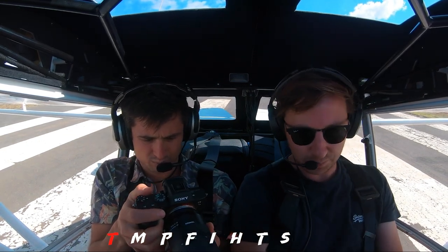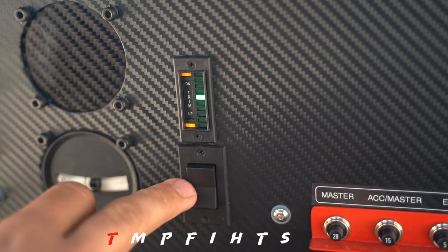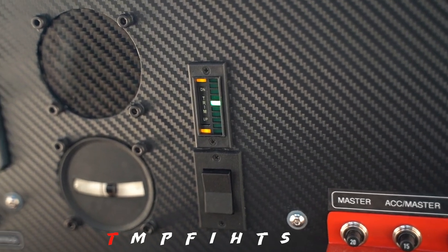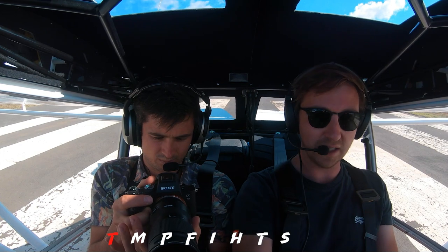Okay, so that all looks good. The next thing, which is part of the T, is the trim. Okay, so we want to make sure that the aircraft is trimmed correctly so we don't have to put too much force in trying to lift it off the runway. Where it is right now, because we're kind of heavy at the back, is perfect.